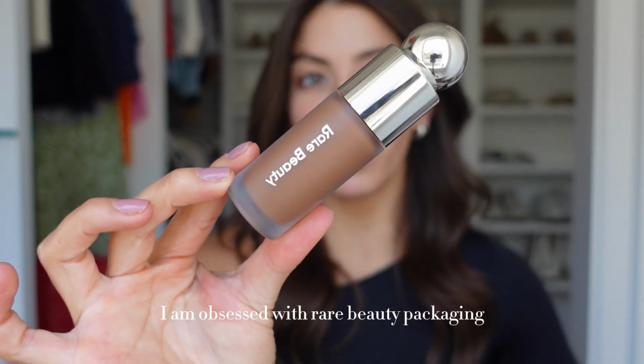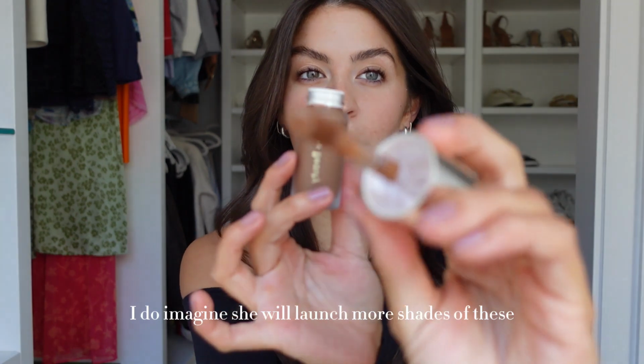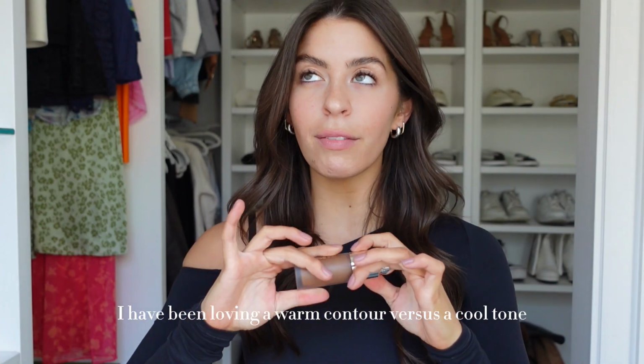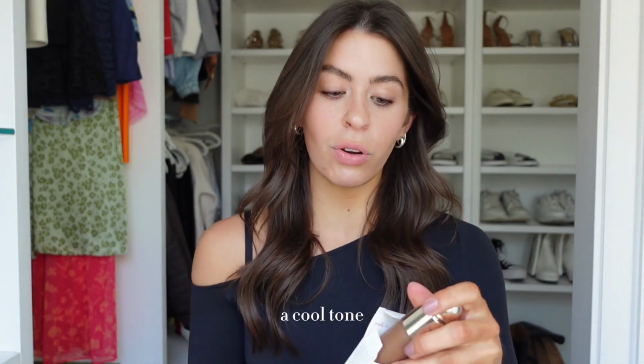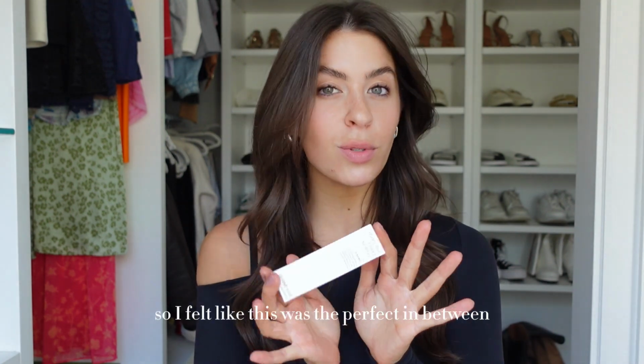So here she is in all of her glory. I am obsessed with Rare Beauty packaging. I got it in the shade Serene. I do imagine she will launch more shades of these, but right now I want to say she has like 6 that are currently launched. I have been loving a warm contour versus a cool tone. I just feel like sometimes a cool tone contour can come across really muddy on the skin. So I felt like this was the perfect in between.